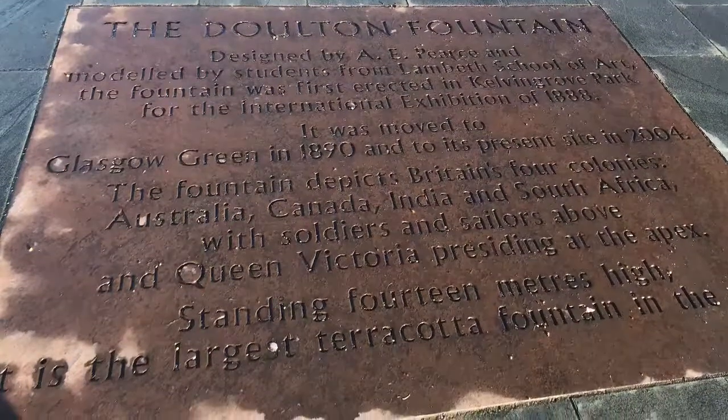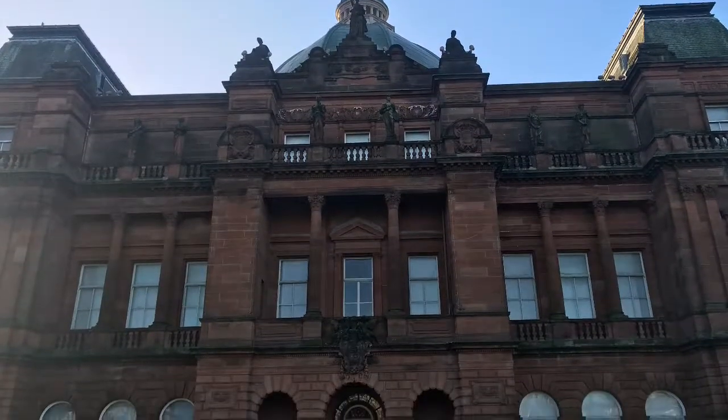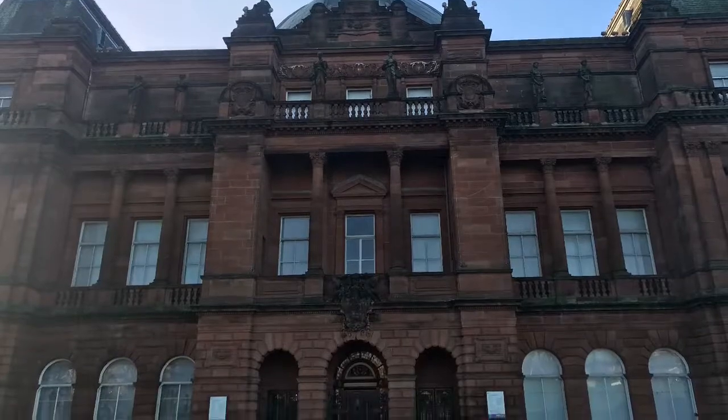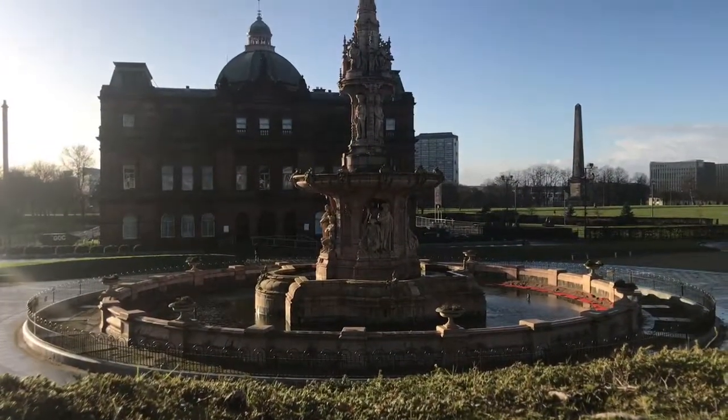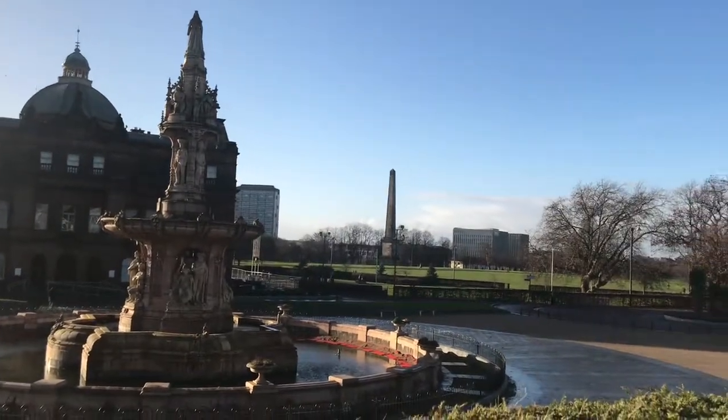Behind the fountain is the People's Palace Museum and Winter Gardens. Currently closed until Easter 2019 for refurbishment, it is home to objects, photos, and films that show how Glaswegians lived, worked, and played in both years gone by and the present day.